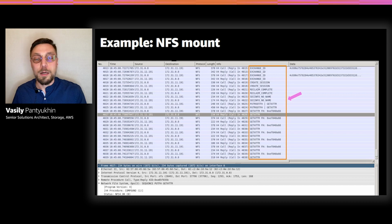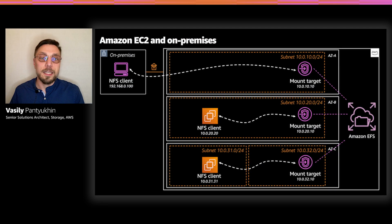But before we mount EFS, of course, we need to create a file system and we need to create a set of mount points. So we have to create a mount point in different AZs, availability zones. And next, you are able to mount these EFS storage resources to virtual machines in the same subnet or in different subnets or even from on-premise. So you can use your Linux servers in your data centers.